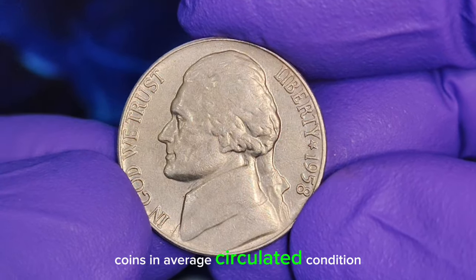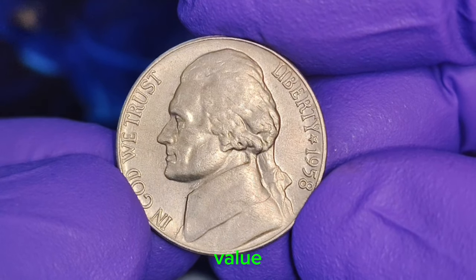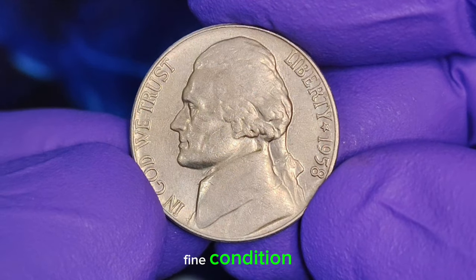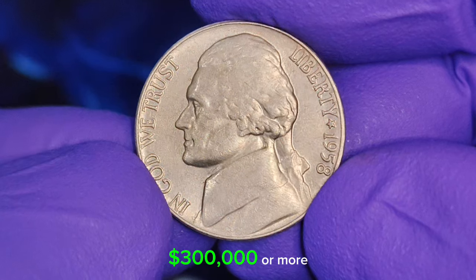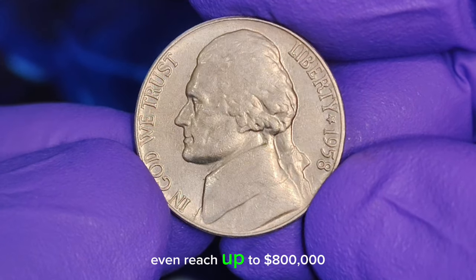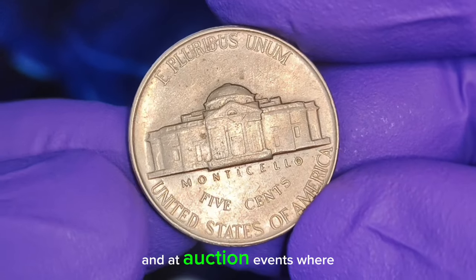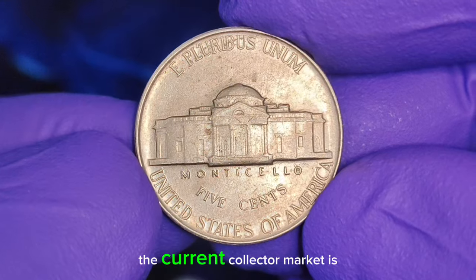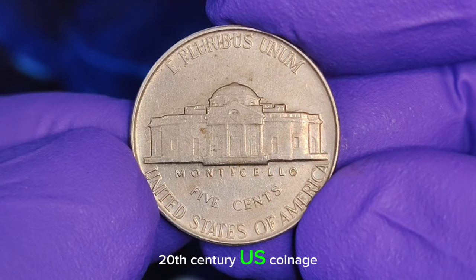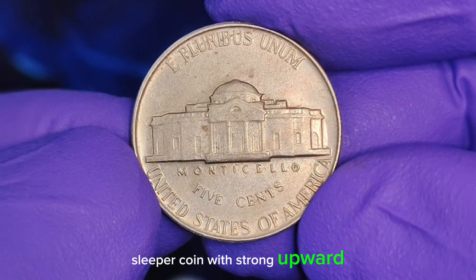Coins in average circulated condition can still fetch several dollars, far more than their face value, while those in slightly higher grades, like very fine or extremely fine condition, are known to sell for $300,000 or more. Some well-preserved circulated examples even reach up to $800,000 among enthusiastic buyers and at auction events where demand spikes. The current collector market is vibrant, with increasing interest in mid-20th century US coinage, making this nickel a true sleeper coin with strong upward potential.